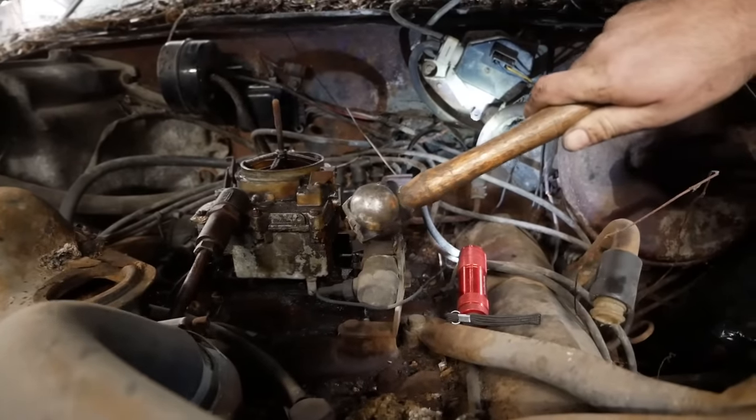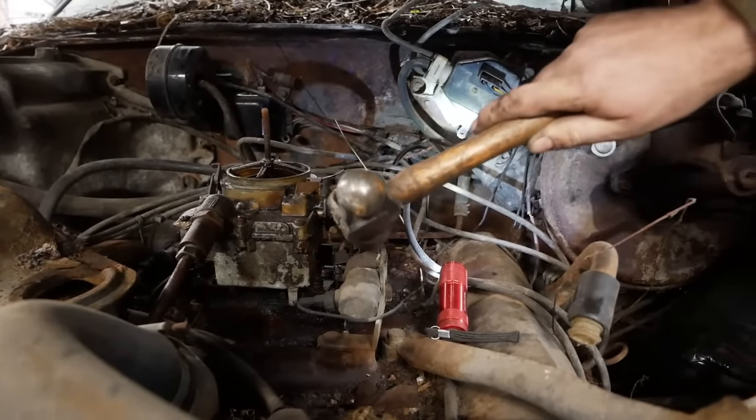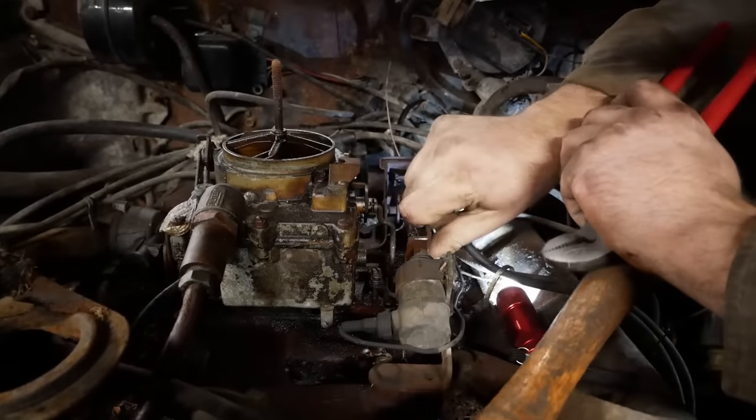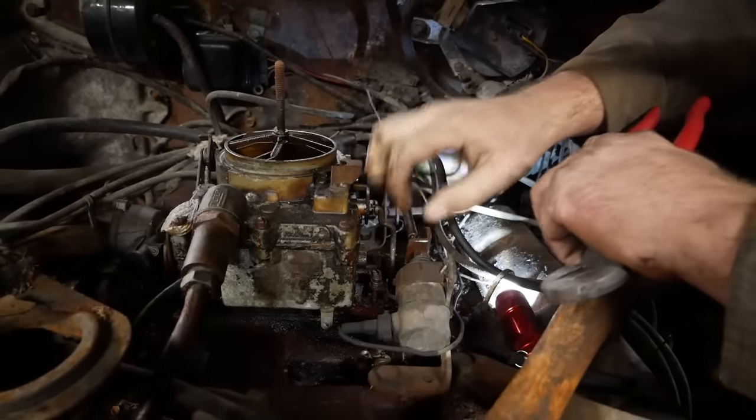Get this car unstuck before we can do anything else. A little sticky, no big deal. Nothing to worry about there at all.